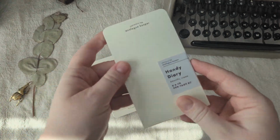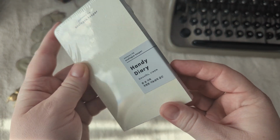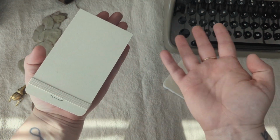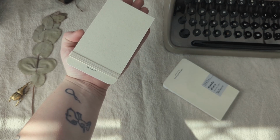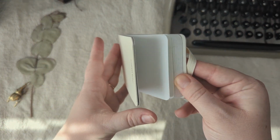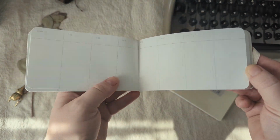It's the Analog Keeper Handy Diary. It is so small, like it fits in my hand, and I have quite small hands. I'm a very small person. But I love it. I think it is so cute. I will be using this for memory keeping.